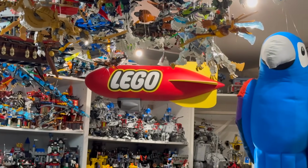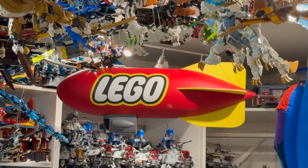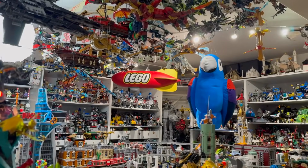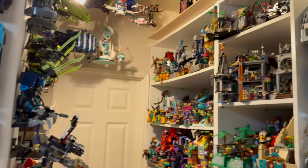Technically, I would say this does too, because this was an original prop from my season of LEGO Masters. It was the blimp scene in the LEGO 2K Drive episode that I got from Atlanta Brick Co. So that's a super special item, and there are probably a few other things here and there.